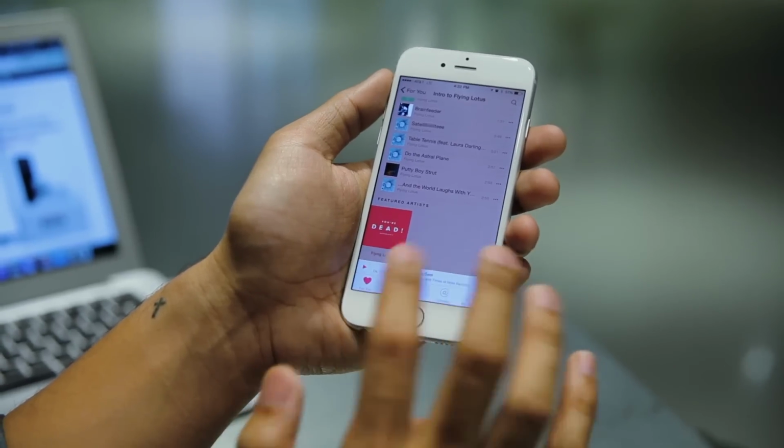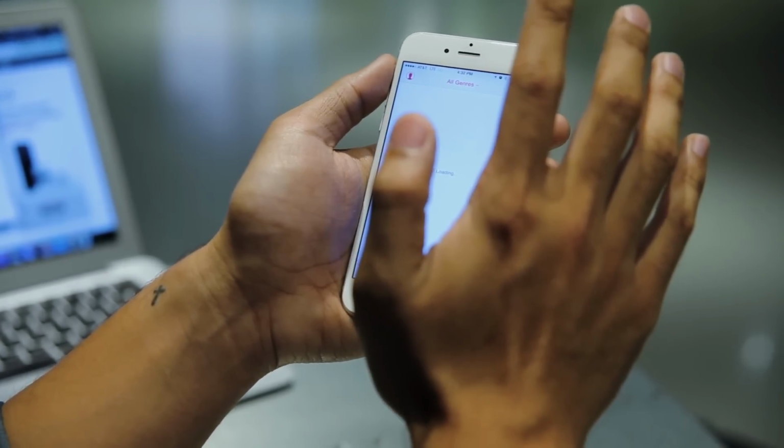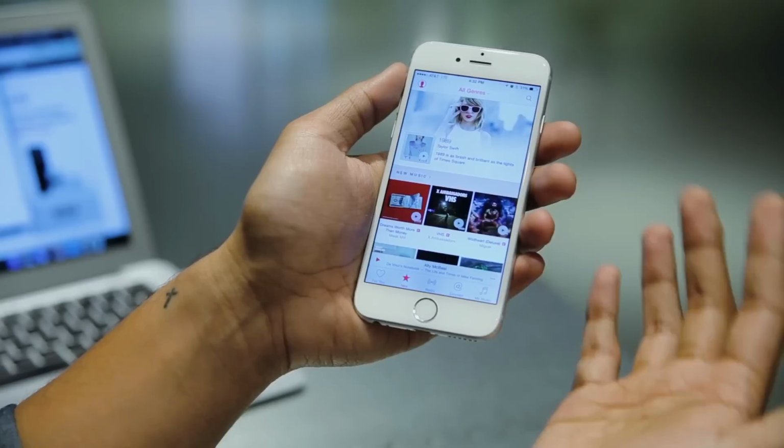Moving over into the New section, the name really says it all. That's where you're going to find the recommended new and recent additions to the Apple library. Curiously enough, it's also where all of the playlists live.